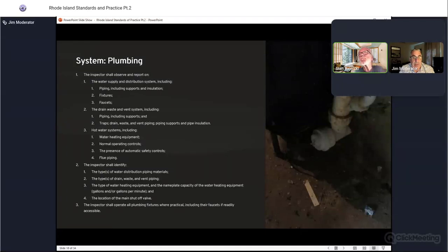Most water heaters have a nameplate capacity on them, but if you don't, I guess you'd have to put the limitation if you're unable to determine whether it's a 30, 40, or 50-gallon unit. But most water heaters today will have some kind of identifying information on what the capacity is. Yeah, you know what? Okay. I'm just going to throw a blanket statement out there for any component. If you can't determine its age, don't get crazy. Just say that. That's all you have to say. Right. Yeah.